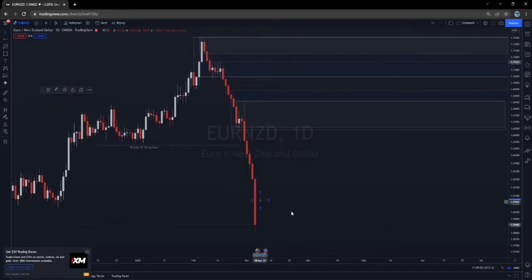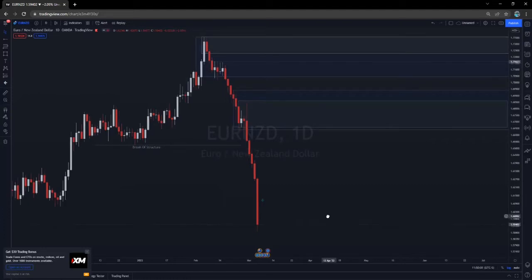Like I said, we have this great imbalance over here. And I think that in the coming days, or in the coming weeks, price will use mechanisms in order to fill in this gap right here. We have this gap over here, this little inefficiency over here, but we have this gap over here. Let's move on to another pair.